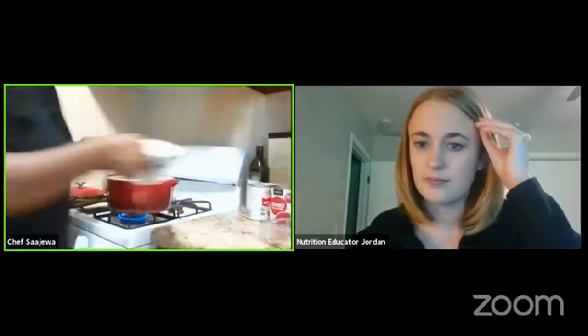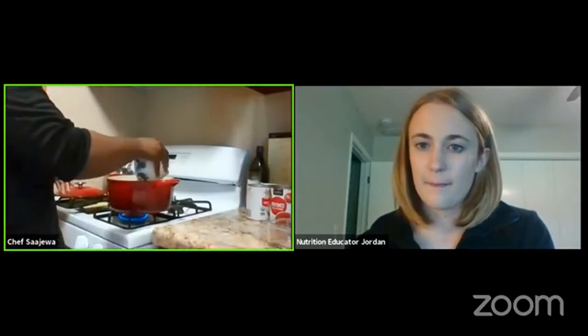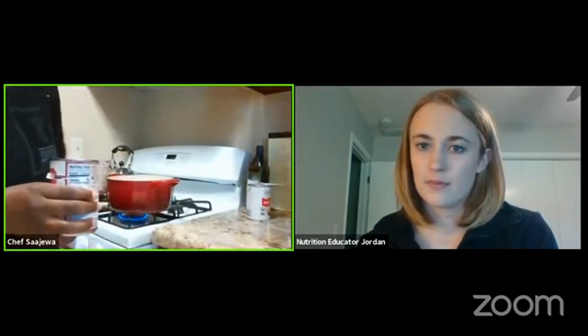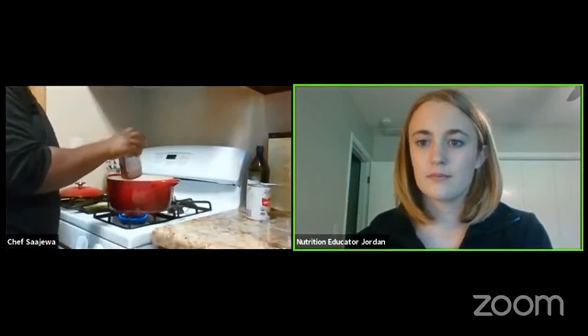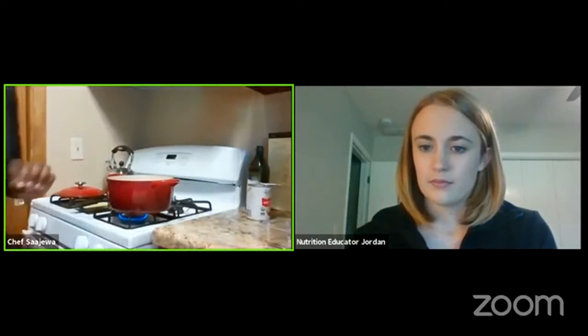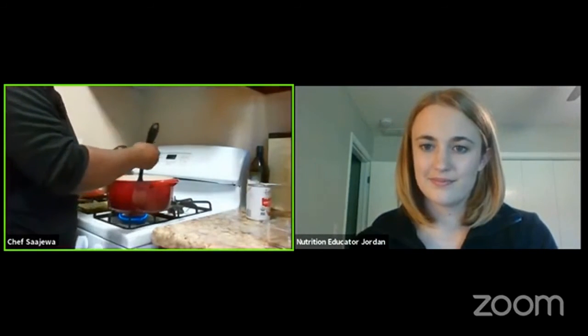We've already drained and rinsed our chickpeas, so I'm going to add those. And then we're also going to add our crushed tomatoes at this point. You could use other forms of tomatoes, like a tomato sauce or canned tomatoes that are just diced. I decided to go with the crushed option, so I'm adding that in there. And I'm going to give that a good stir.